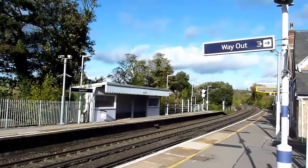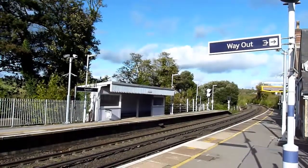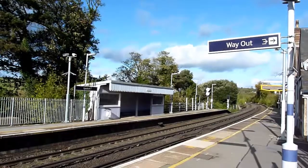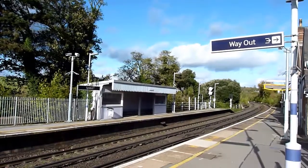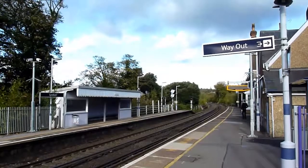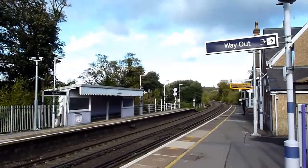On the upside, there's a modest timber waiting shelter, and I think that's been there right from the start, and it even featured an elaborate valance, in addition to wraparound sides for improved protection from the elements, although the side lengths of the canopy valance were removed in the 1970s.